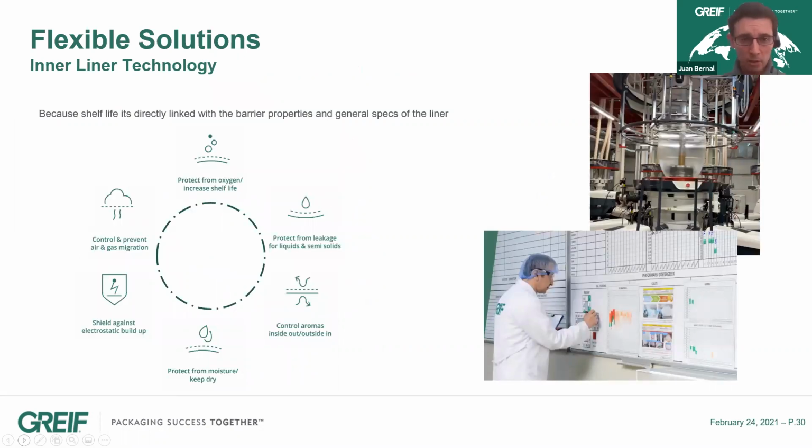And indeed, now I'm moving to the liner part, the liner technology. As I mentioned before, and actually coming back to the previous 2 examples, the only way we could achieve such a high level of performance and quality is due to our know-how on liner technology. The liner in the end is that barrier that protects your food when it is being stored or transported inside an FIBC.